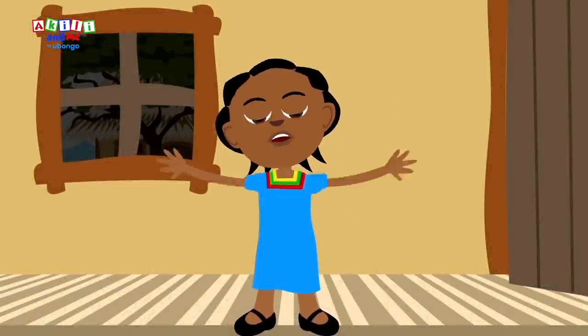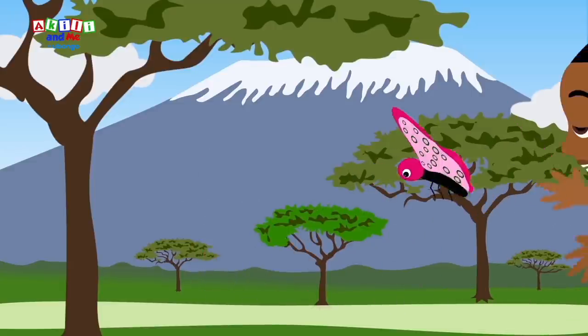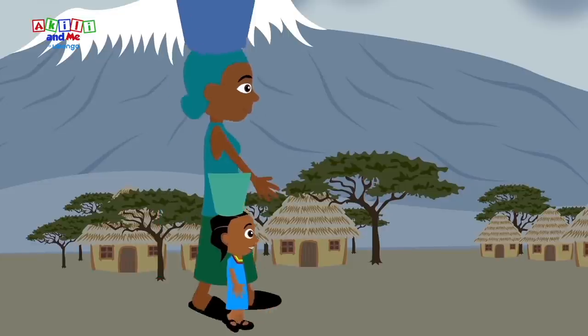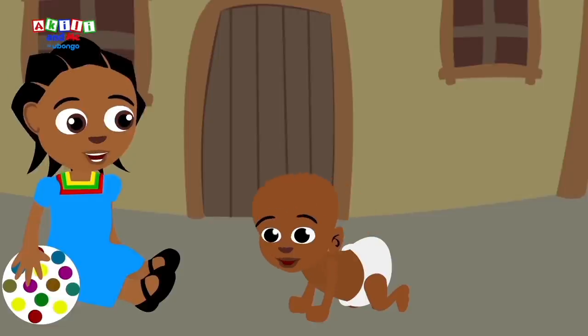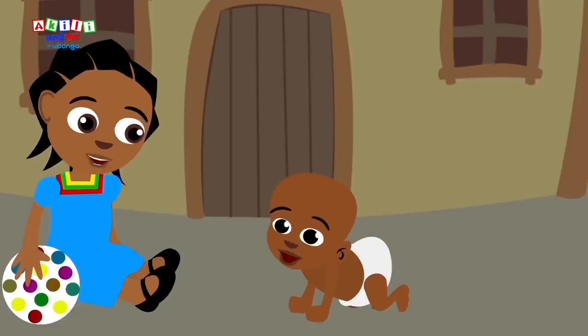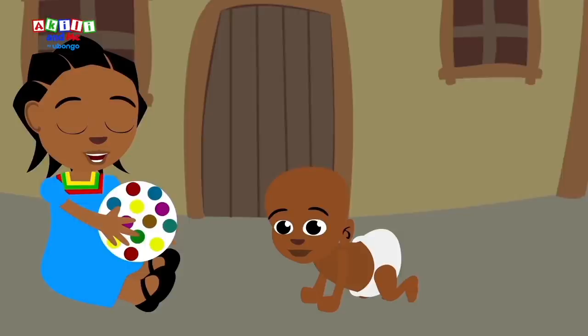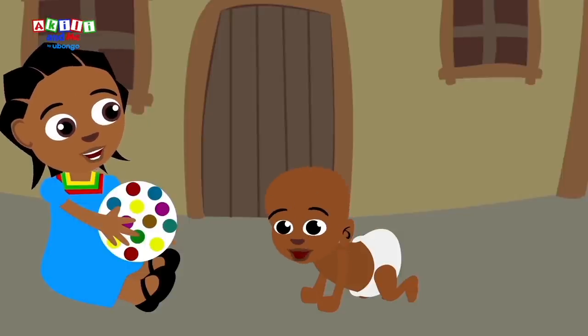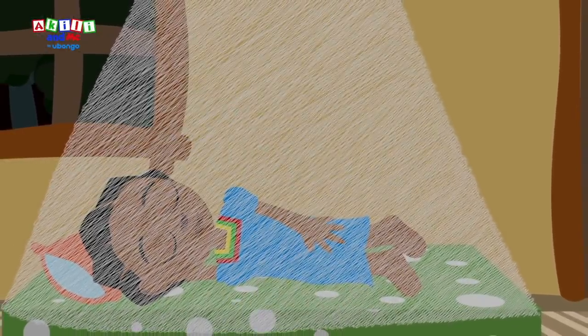Akili is so tired. Today, she ran with the butterfly. And then she helped her mother carry water from the stream. And then she watched over her little brother. Now it's time for Akili to go to sleep. Good night, Akili.